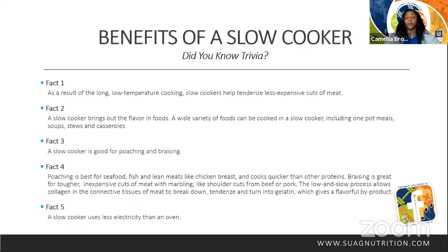So, did you know a slow cooker brings out the flavor in foods? A wide variety of foods can be cooked in the slow cooker, including one-pot meals, soups, stews, and casseroles. One of my favorite things to do, again, I'm talking about that beef roast, is I take my beef roast and I take my veggies and I put it in. But what I season it with is a pack of Lipton onion soup. And then that way I don't have to add anything else to it that's unhealthy, because it's going to make its own water. And I have my veggies up in there with my onions, my bell peppers. Then I have my carrots and potatoes, and I have my protein already in there.